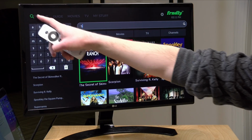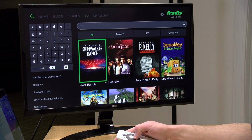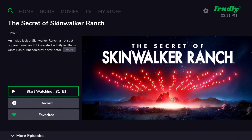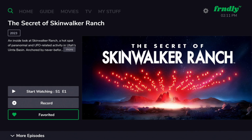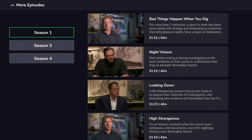Now, in addition to live television, they also have on-demand for certain shows on certain networks. And you can go in and search for stuff using the search button here. So, for example, earlier I searched for The Secrets of Skinwalker Ranch. It's a really fun show that I like to watch. And if I go over to that, what you will see here is kind of a landing page for the TV show. Now, I can set it to record any future episodes. I've also favorited this so I can go back to this quickly, and I'll show you where this lives in a minute. But below all of this are on-demand episodes that I can play back anytime.